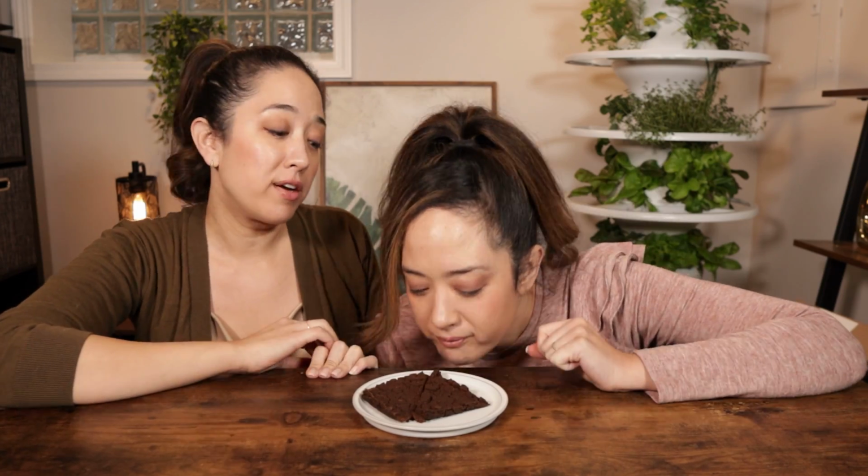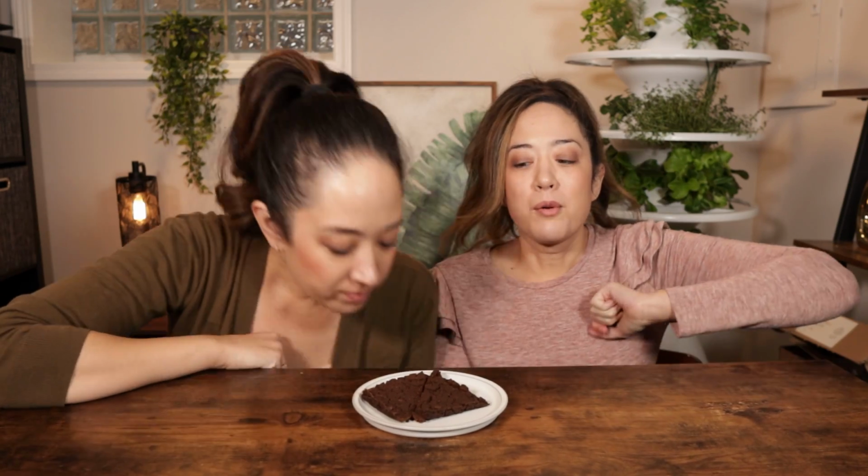It smells like a squash. It does smell like squash. It smells like pumpkin. And it doesn't really smell like chocolate. It kind of smells dry. I don't know how that is possible, but I can smell it. I haven't even tasted it yet. I wish I had some milk or something to dunk this in.